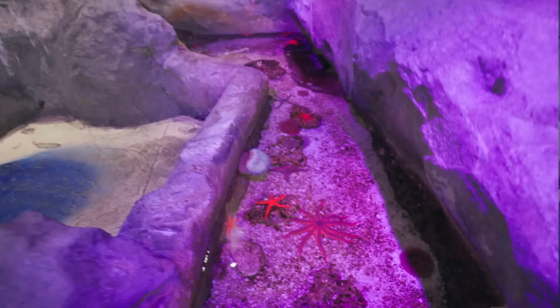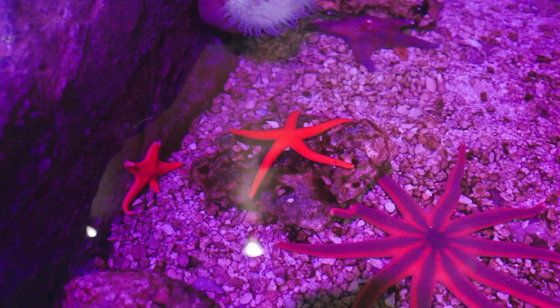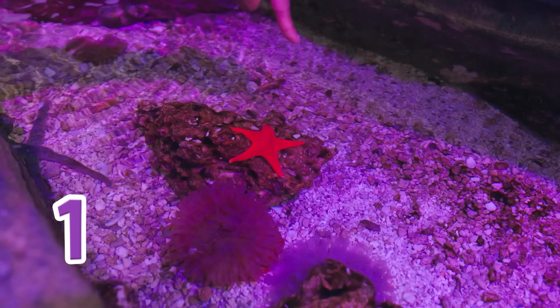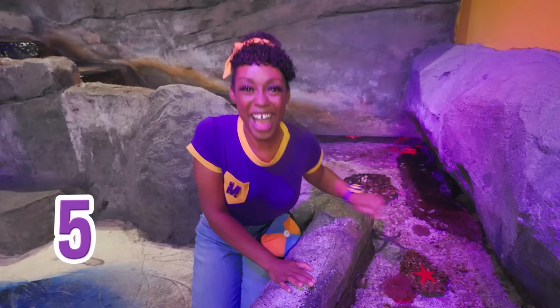Wow! Look at these sea stars. They're so bright and colorful. Let's take a closer look. Let's count how many arms this one has. 1, 2, 3, 4, 5. 5 arms. Did you know when sea stars injure their arms, they just grow back?